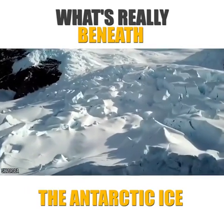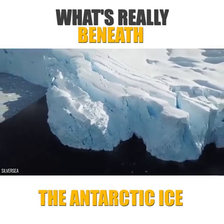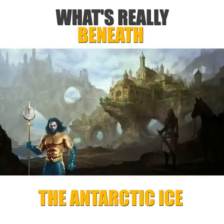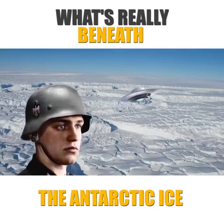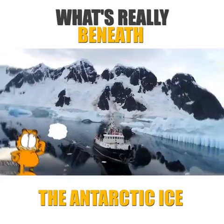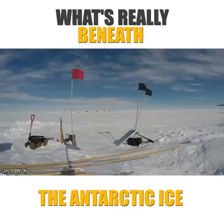Of course, since we still know so little about the area, plenty of wild theories are thrown around. Some think the ice sheet is hiding the lost city of Atlantis, and that there was a thriving civilization there before the Ice Age, while others are adamant that Germans built a station on Antarctica to fly to the moon. What do you think?